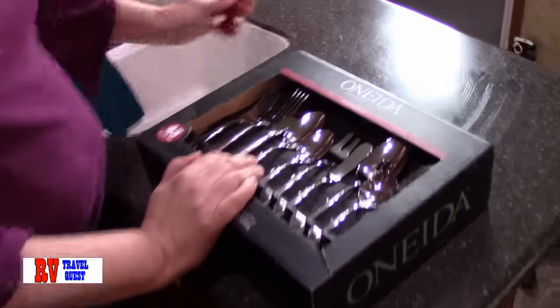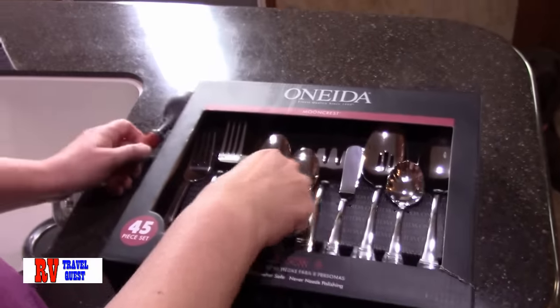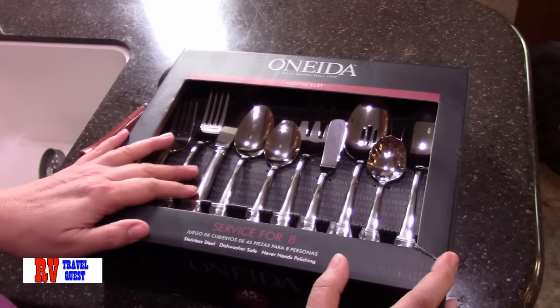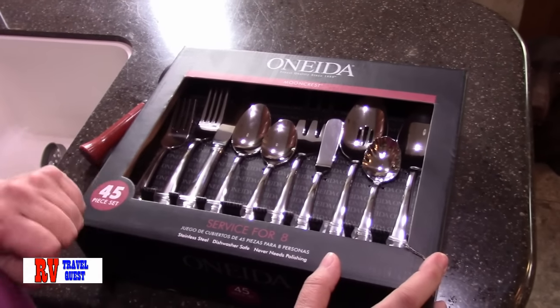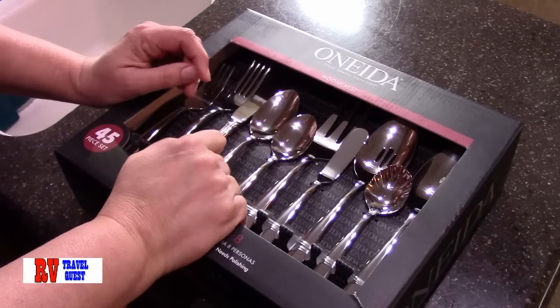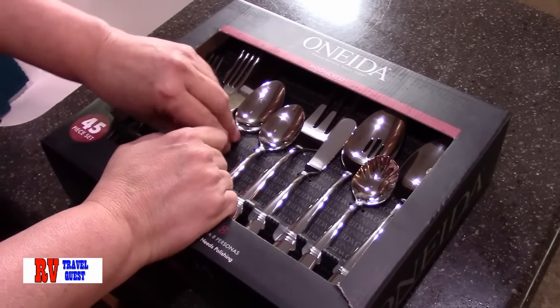But anyway, we have finally bought a new set of silverware. Yay! So this is what we have. It seems to be more durable. I haven't opened it up, but I'm going to pull this all out, wash it up, and have all of our silverware replaced. I was checking quality pretty good to make sure that it wasn't going to bend on us.